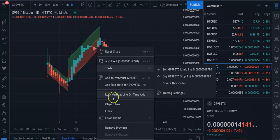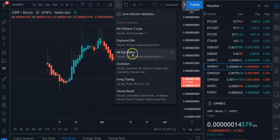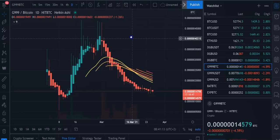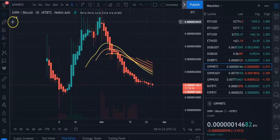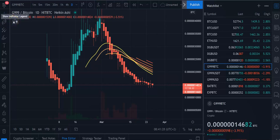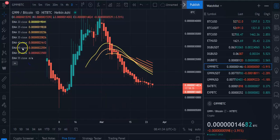Okay, now I'd like to bring in another. I'm going to remove this, and I'd like to bring in the exponential moving average ribbon, and show you guys something very interesting that I actually noticed on this. If we bring in the moving average exponential ribbon, we can see that on the actual ribbon we are only seeing 7 moving averages. When you have a full ribbon, let's take away the volume here, we don't need that, so we can count them. You can see there's 1, 2, 3, 4, 5, 6, 7, 8 lines to create a full ribbon, and at the moment we are only seeing 7.